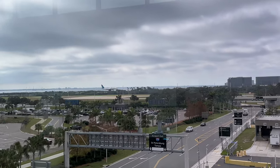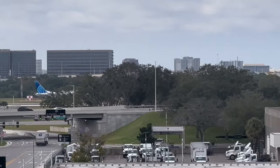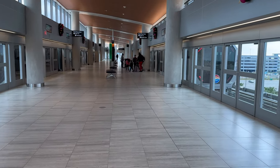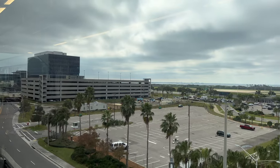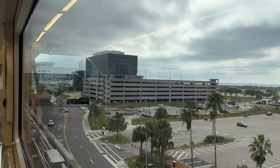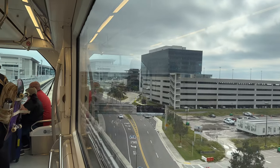And look at that, a plane coming in right there. Welcome to Tampa. All right, so we're gonna get on the tram and we're gonna take you to both the rental car area and the terminal. The tram does go to both. We'll take a nice little ride here.